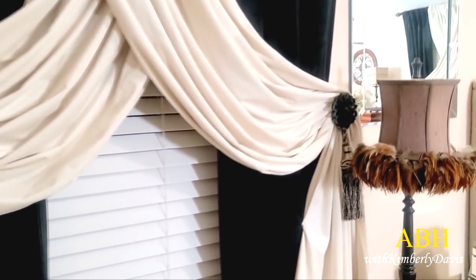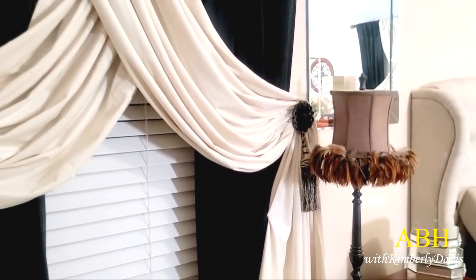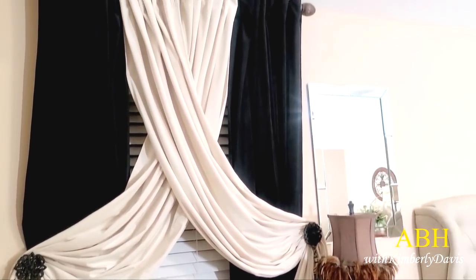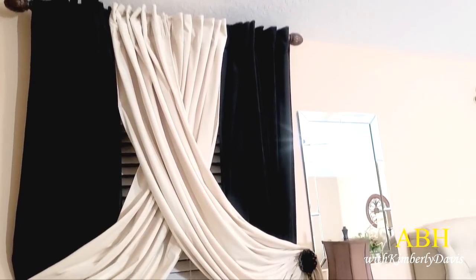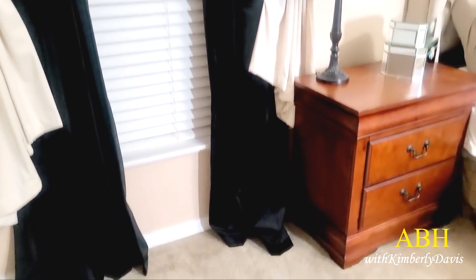Now let me share with you my room. If you've been following me, you know I found these mirrors from Hobby Lobby at 90% off. And when I saw them, I knew I would use them in my space.